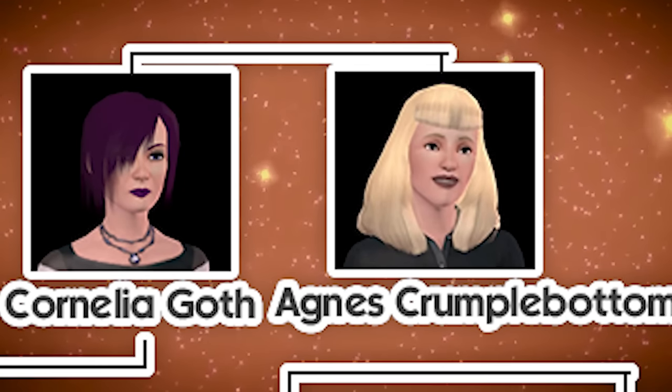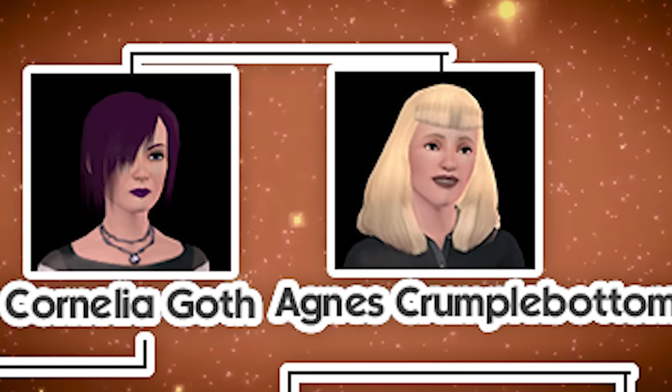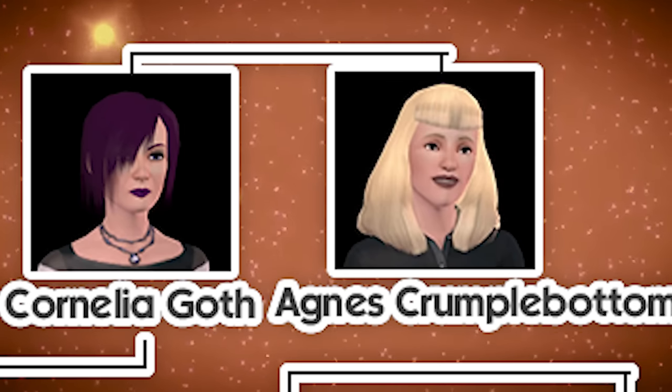Also, marrying into the Goth family is iconic enough, like that is something to be proud of in and of itself. But Cornelia has an amazing lineage all on her own. Her sister is the one, the only, Agnes Crumplebottom, and they have a really good relationship together as well. So we have a real amalgamation of iconic characters in this family.